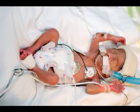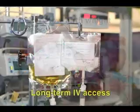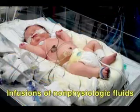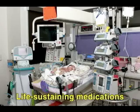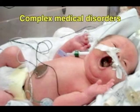Candidates for a neonatal PICC include very low birth weight infants who require continuous parenteral nutrition, infants who require long-term intravenous access, infants who require infusion of fluids or medications that have hyperosmolar or irritating properties, infants who need a dedicated line to deliver a critical infusion of life-sustaining medication, and infants in whom peripheral access cannot be achieved or maintained.